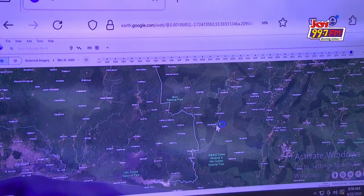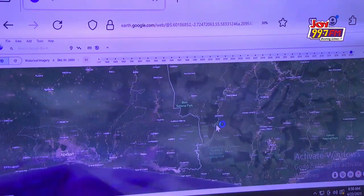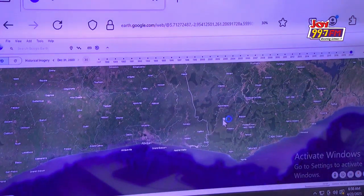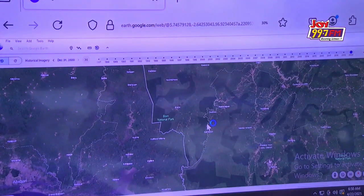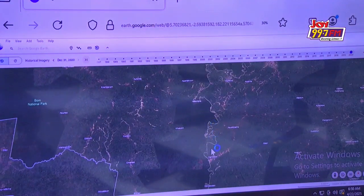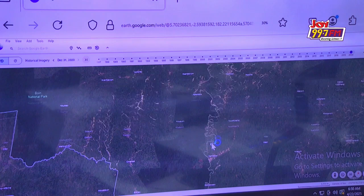Winston, I'm showing you something on the screen, and for our listeners who are watching online, you can see that as well. If you look at the Western and Western North region map, you see these dark green areas on the Ghana map. These dark green areas are the forest reserves. So from the Eastern region all the way to Western and Western North, you see a lot of these forest reserves. And this map I'm showing you is the Google Earth image from 2020.